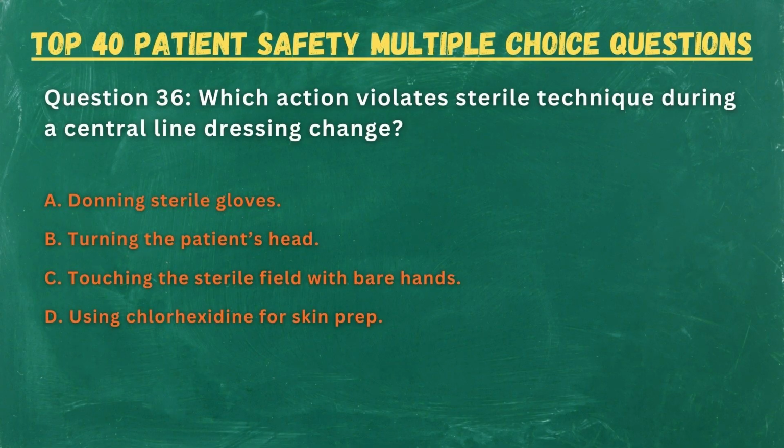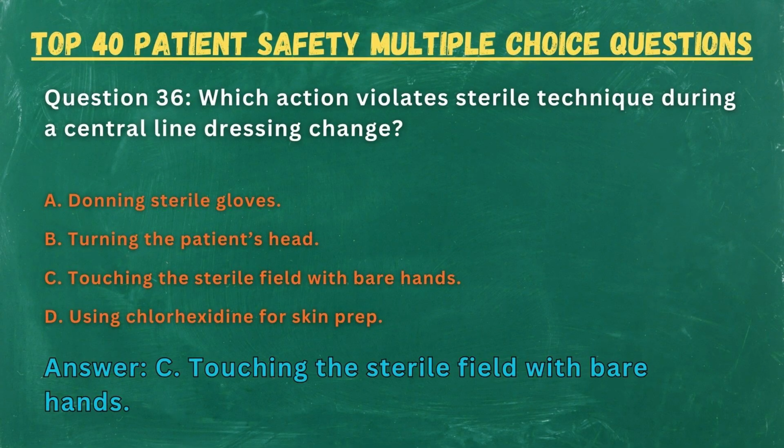Question 36. Which action violates sterile technique during a central line dressing change? A. Donning sterile gloves. B. Turning the patient's head. C. Touching the sterile field with bare hands. D. Using chlorhexidine for skin prep. Answer: C. Touching the sterile field with bare hands.